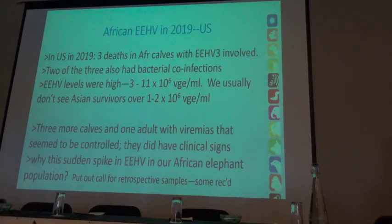And then we got to this year. There were 3 deaths within about 6 weeks in February and March. African calves. The first 2 deaths, they also had bacterial co-infections, but their EEHV levels were high enough that maybe it wasn't the only cause of death, but definitely it was involved. We usually don't see survivors in Asian elephants above about 1 million per mil. And these African calves had from 3 to 11 million per mil viral genome equivalents. So definitely enough there to be causing death and disease in addition to the bacteria.